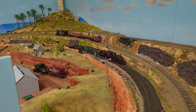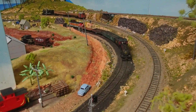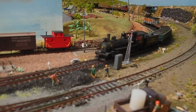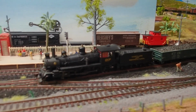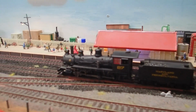This one seems like a bit of an old rust bucket. It's got a nice smooth beat. When I put the decoder in this one, it's a sound decoder. The headlight blue bulb. That's a very intricate move to try and get the headlight back in.